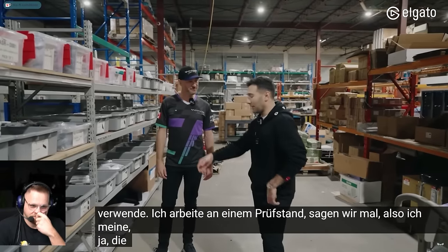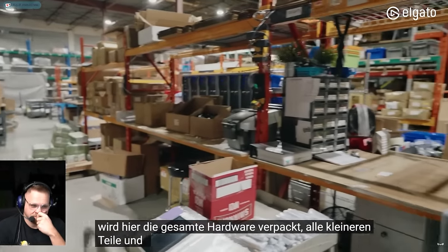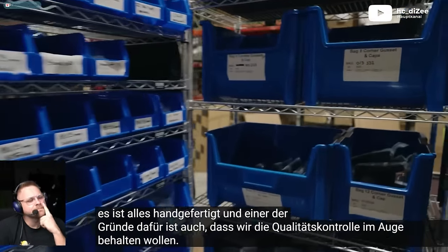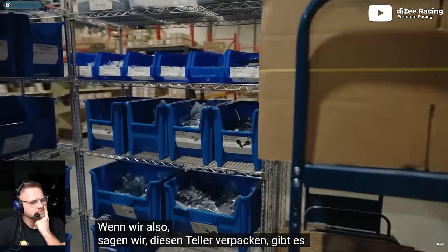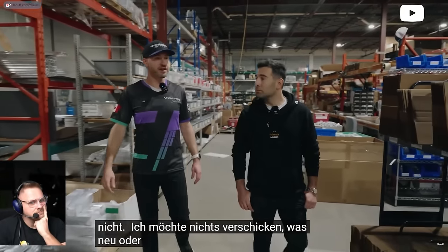So, I mean, the packaging is fantastic. Yeah, it's absolutely good. All the hardware gets packaged here, all the smaller pieces and parts. It's all handmade, and one of the reasons is we want to keep an eye on quality control. So when we package, let's say this plate, there's an inspection. Before we package anything, everything gets looked at. Yeah. So you don't want to ship out anything that's scratched or less than perfect.